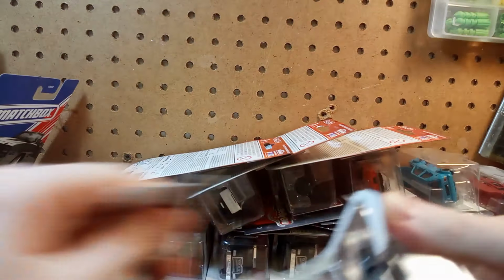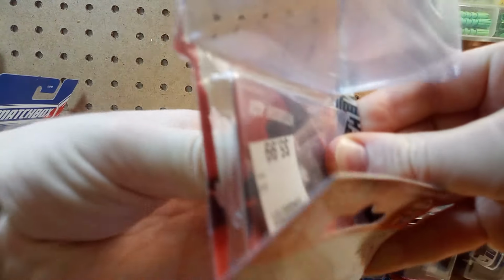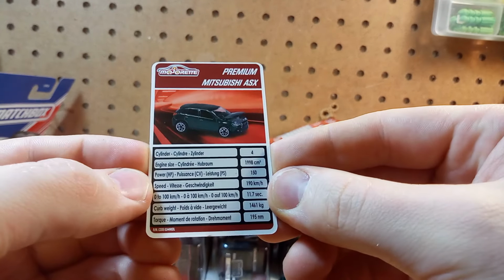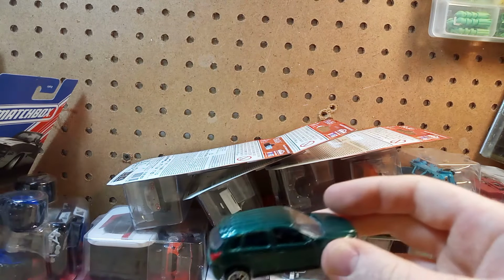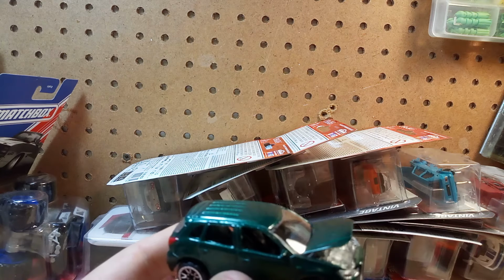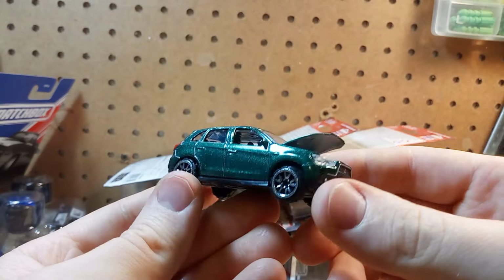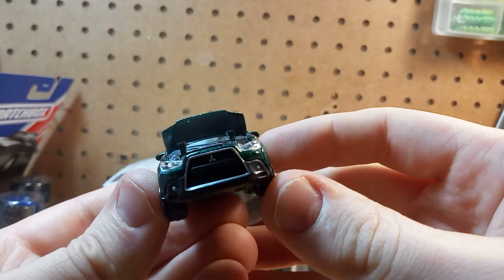Anyway, next one, the Mitsubishi ASX. Looks really similar to the RVR that we have here in North America. Pretty popular here in Quebec with the winters that we have. Here's the stats of this vehicle and the artwork on the card. This one has an opening hood, and this is surprisingly not a new casting, but a new color, because this one was available in this off-color metal blue for decades, and now we have a recolor finally after all of these years in a nice forest green.